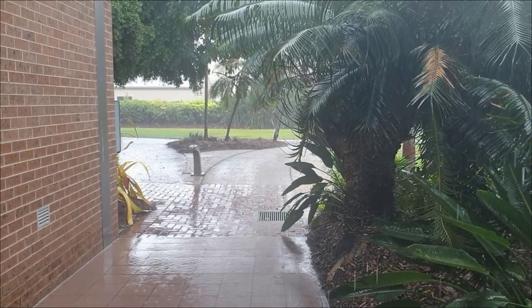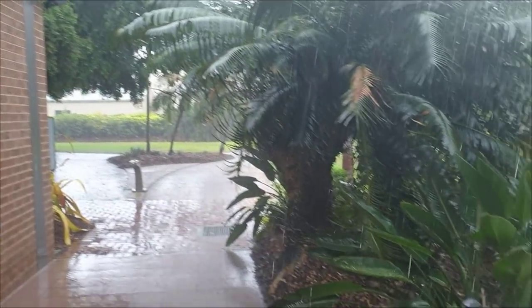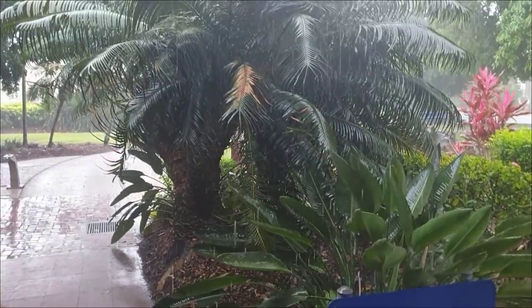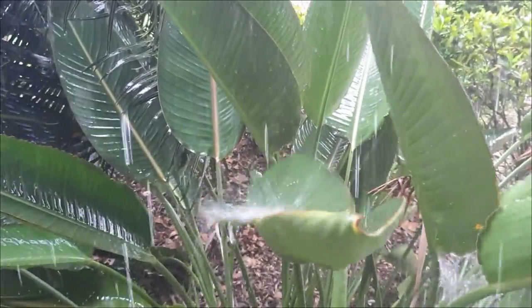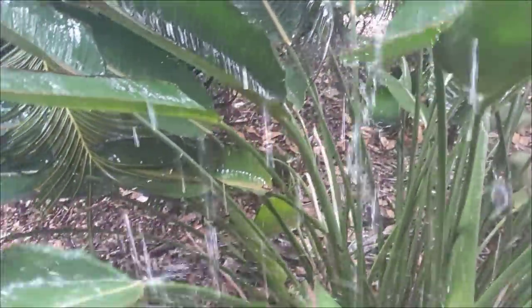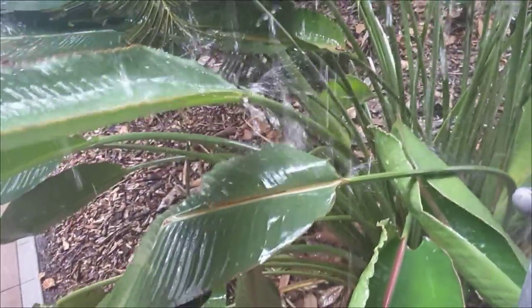Just like that, all hell's broken loose. We're trapped here at the library and we've got some tropical rain, the Townsville rain. Hopefully the caravan's all right back at home. Because she's pouring down. Yikes! Queensland!